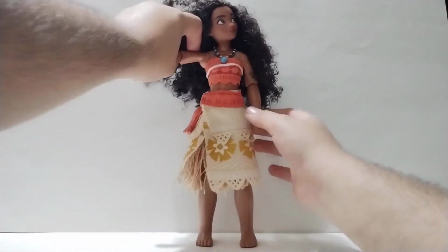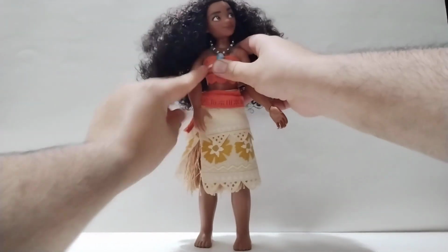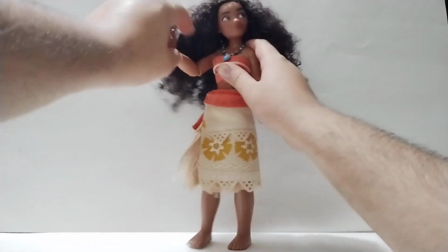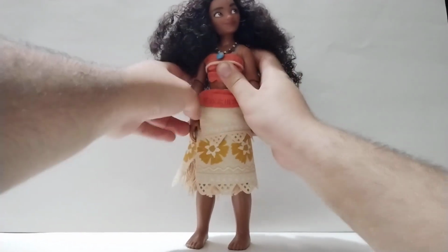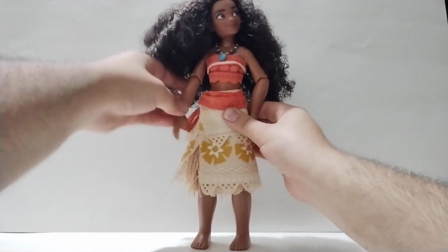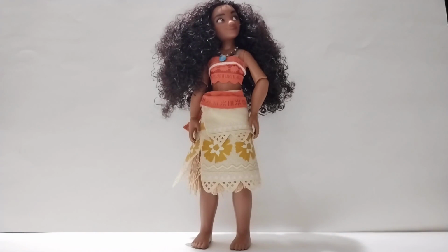Now, she also has ball joints here at the arms, so that's really good and a fantastic range. And she also has bends here at the elbow, which is fantastic, and even at the wrist, which is also pretty great. So you can get her into, my favorite pose to put her in is this pose, where she's with her hands here. I really like that kind of pose, and it's mainly the pose the marketing for the character uses.